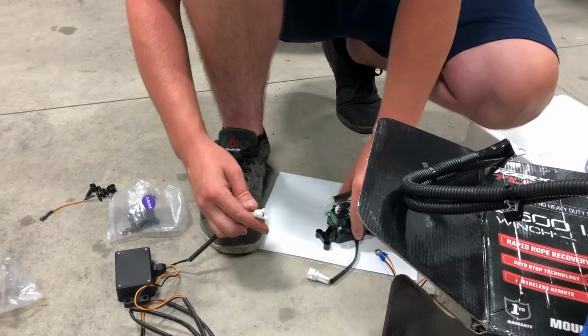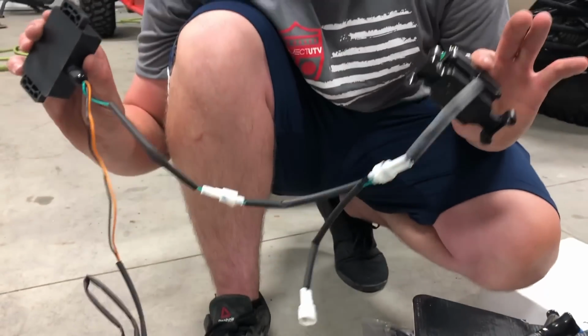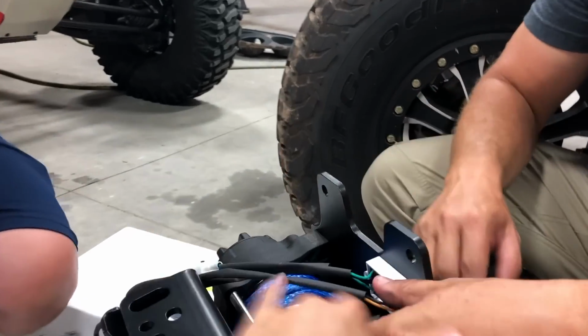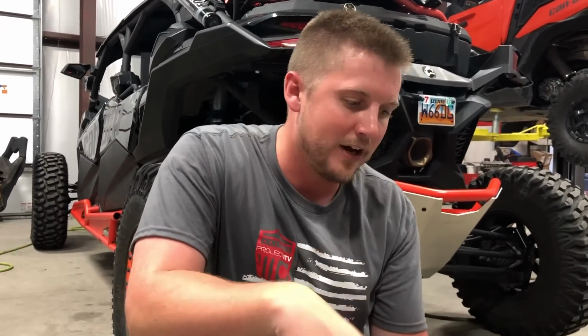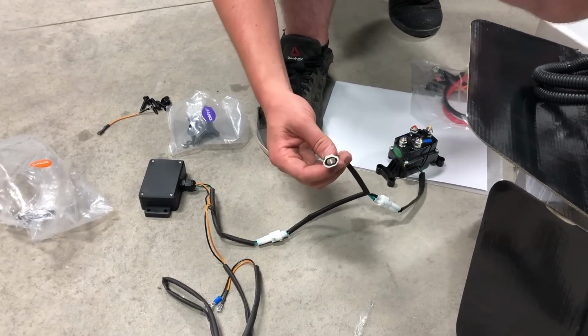I probably should have gotten the name of this, the contactor. I was going to say the thing from Back to the Future. I was going to say continuum transfunctioner, but yeah, that works too. So all we're going to do is literally just connect it like that, so you're more or less bypassing the auto stop switch, whatever you want to call it.